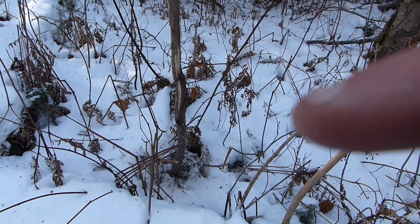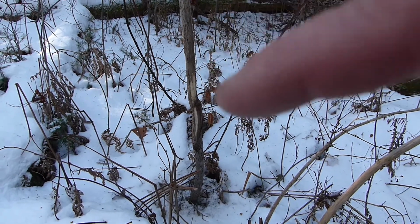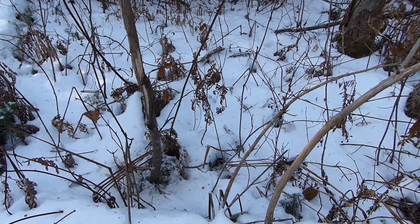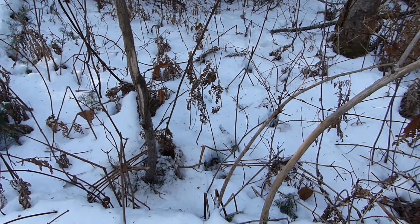Okay, we're on the track of a deer now. And right here you'll see on this tree is a scrape mark. That's from his antler. They do that to mark their territories. Well, mark their routes really. But that was done by a buck.